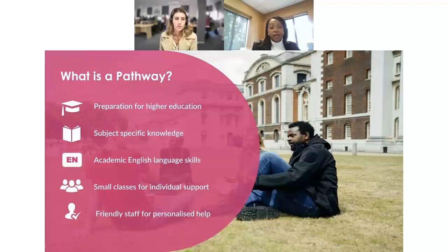We also have embedded academic English language skills, should you need to improve on those, or there's particular programs, for example, nursing, who need a higher level of English proficiency. So all of those are embedded within a program should you need that service.